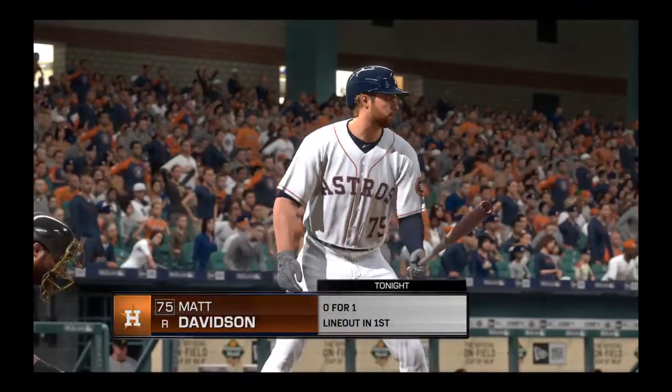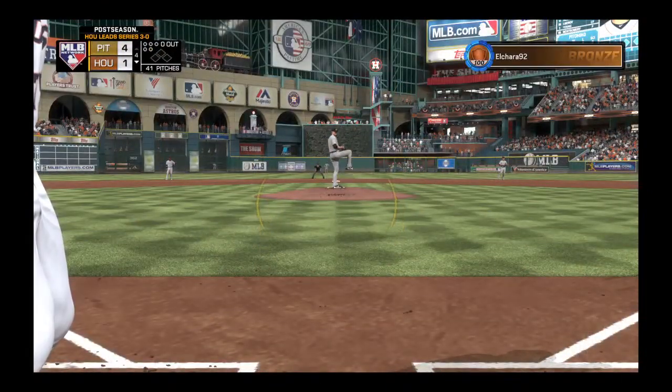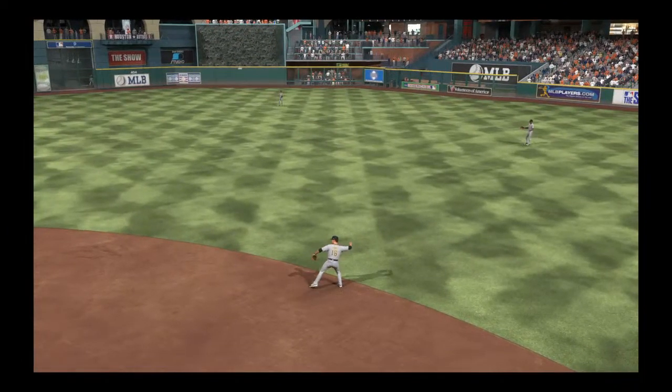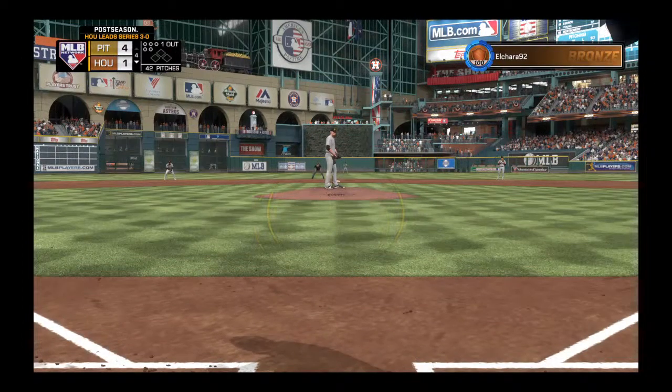Into the box now, Matt Davidson. He's set to lead us off in the home half of the 4th inning. Number 75. A shot to second base and handled for the first out. Now at the plate, Travis Shaw. He flew out in his last at-bat.